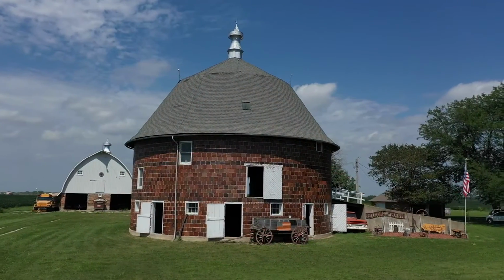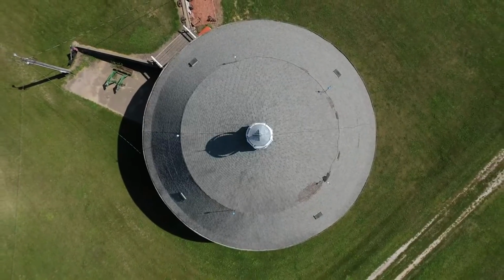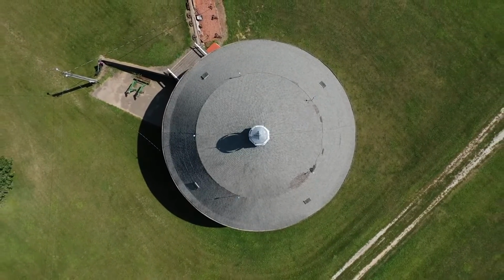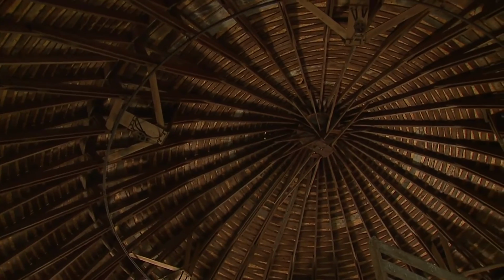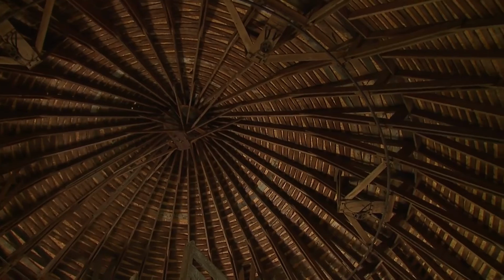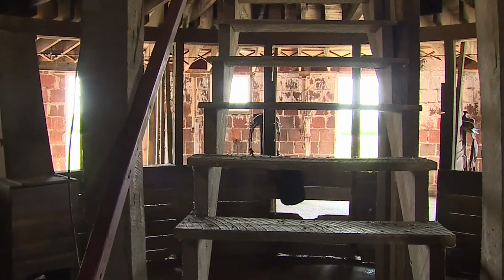Well, you've got a record 11 round barns on the tour this year. Just how rare are round barns in Iowa? They're very rare. I don't know the exact number. I think it's somewhere around 75 round barns that we maybe have left within the state. And they were built for a short time frame from around 1910, maybe up to 1920 or so, roughly that time frame. And so there's not a lot of them there, and so many have been lost already. So it's rare to get a chance to see one from the outside, let alone having someone give you a tour on the inside. Yeah, the craftsmanship is insane.